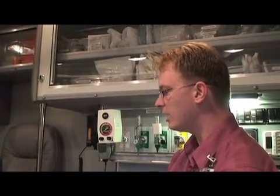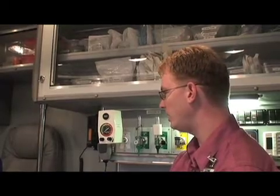The patient also must be properly secured, whether it be to a PD mate, to the stretcher itself, or in a car seat. You cannot transport a patient that's not properly secured.